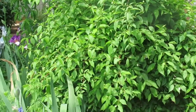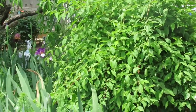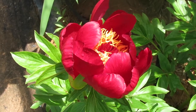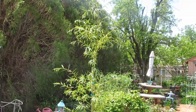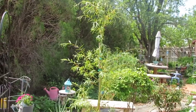The little mock orange tree or bush has got buds on it, so soon it'll open up to its pretty, sweet smelling white blooms. And there's another peony bloom. This is the one I showed you as a big red bud the other day. Our little weeping willow is still looking good.